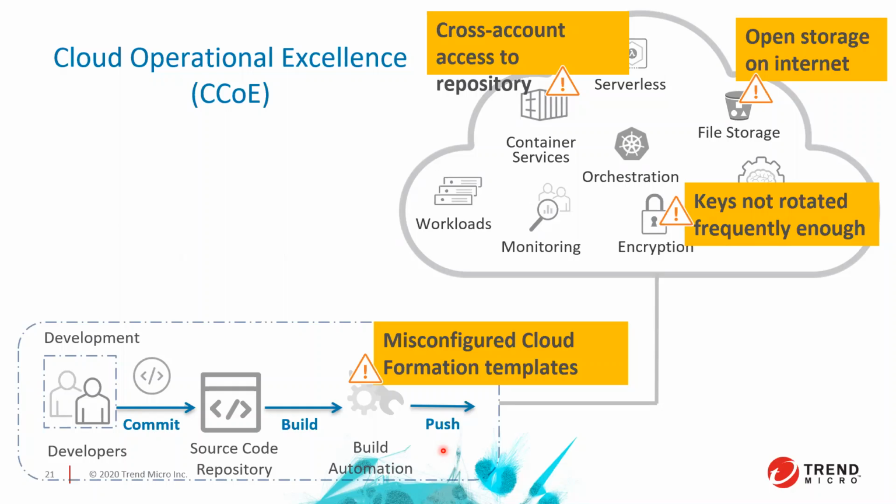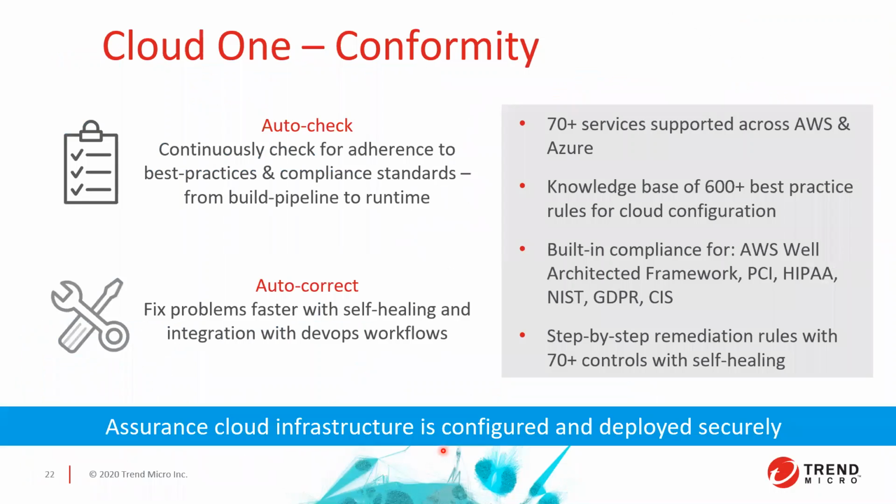With Cloud Conformity, you will be able to have visibility on all your services, as well as make sure that you have properly made the configuration for it. So it simply does two things. Auto-check: continuously check the adherence of your environment to best practices according to AWS best practices and Azure best practices. Best practices for performance, for configuration, for security, for authentication. Best practices as well for cost optimization. So we can help you optimize your cost in the cloud more and more.